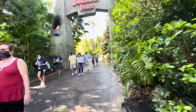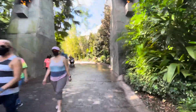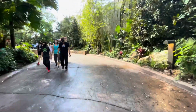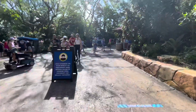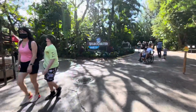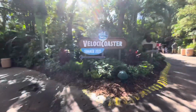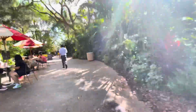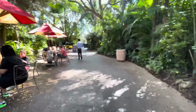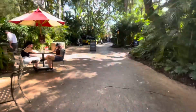Hey, we're headed into Jurassic Park. You nailed that. Woo! See the new sign. Oh my god, it's so beautiful. Okay, we're gonna walk down here and just see what we can see from the entrance.